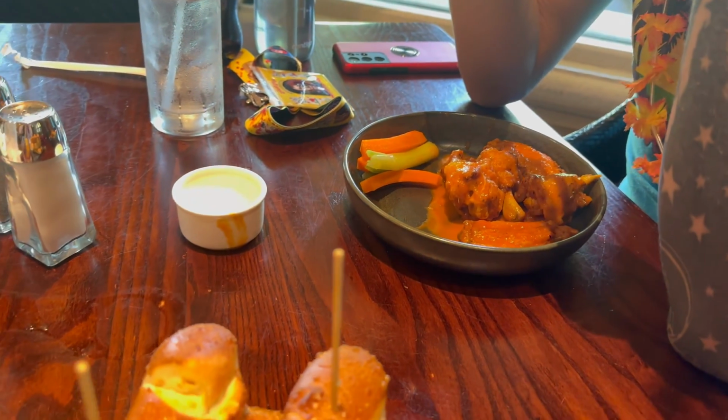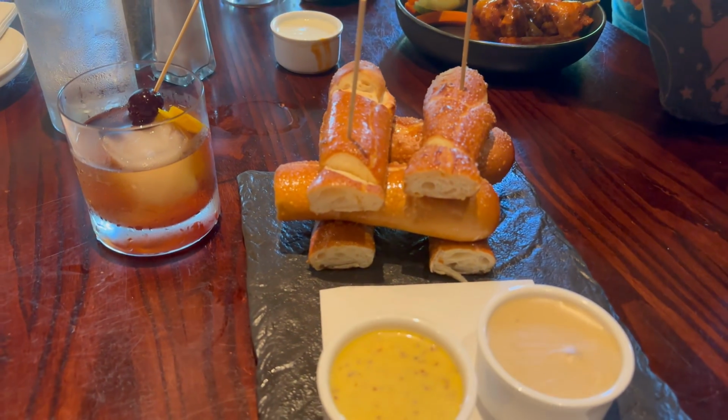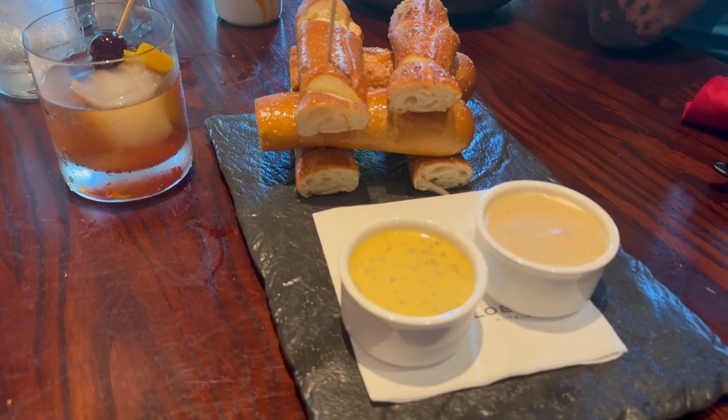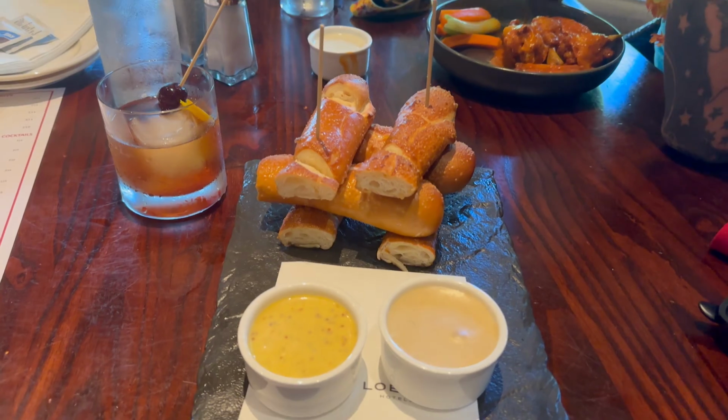So Rex got the hot wings, and then I ordered a plate of the homemade pretzel sticks or pretzel rods. It comes with, I think, beer cheese and mustard. And I love the whole presentation.